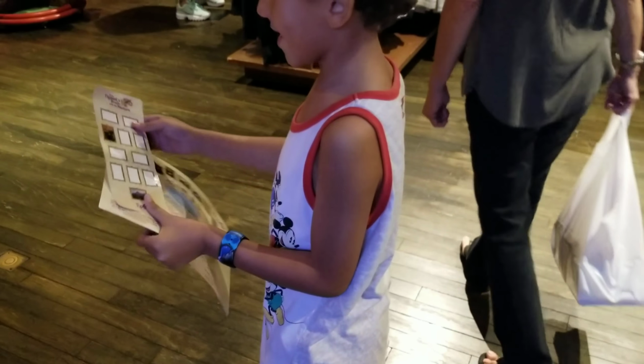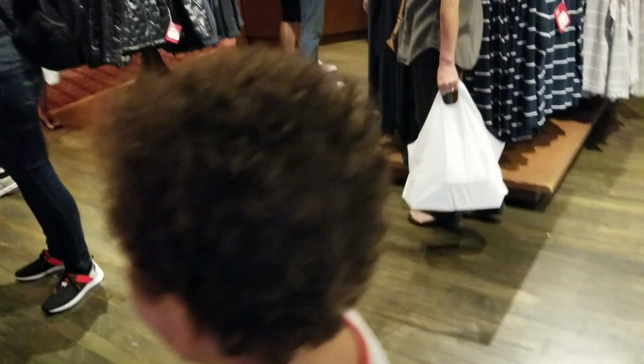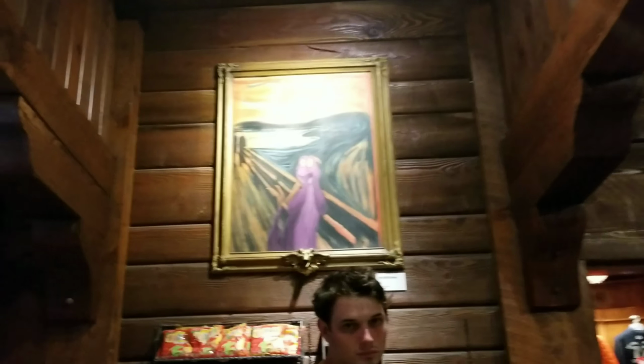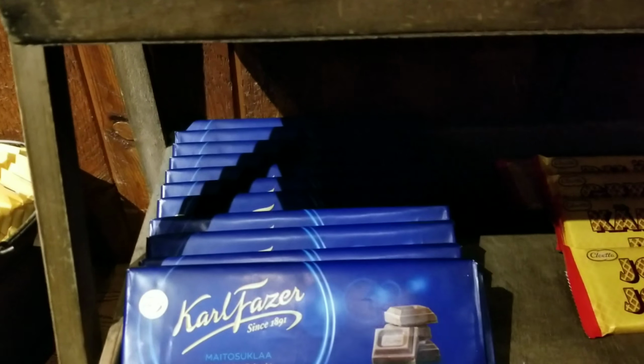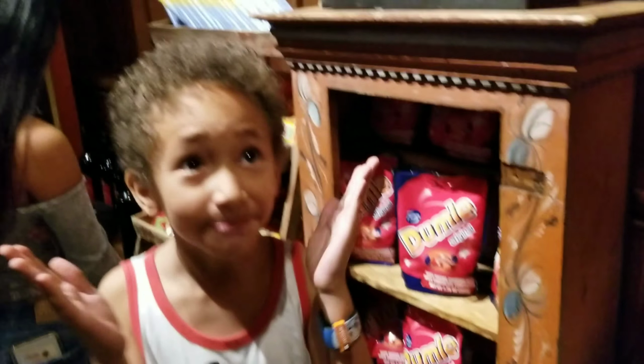Norway. Well, that was easy peasy. We walked right in the door where the big old troll is, and bam! One little scream. Can you make that face? Look at all the chocolates. Ooh. Look at these chocolates. Ooh, look at that chocolate. I'm gonna have to try some of these chocolates.